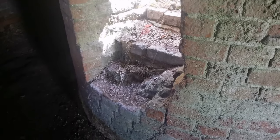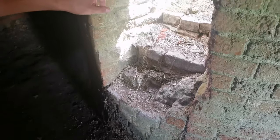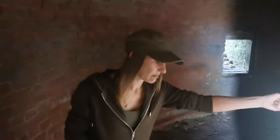So this is basically just a round structure. Oh, it stinks of wee in here though. With the kilns, obviously they'd have put lime and coal in the top of this. We'll show you the top in a bit. And then when it had done, they'd pull it out, stick it in a cart, and it'd be out the door. There's no actual evidence of lime being around here though, is there? Because they just clear it all out. No, but we're near an old dock. So yeah, we're going to show you that.